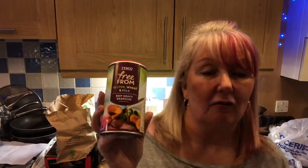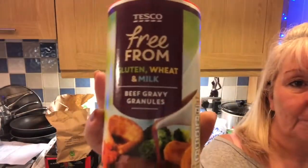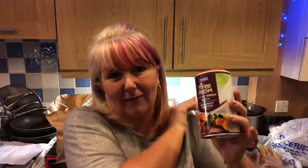I've got these gravy granules free from, they're beef gravy granules. I'm not sure I realised that I actually did that, but they're free from anyway, because normally we go without gravy, and I think Christmas dinner, it's a personal choice, but I think you have to have gravy.